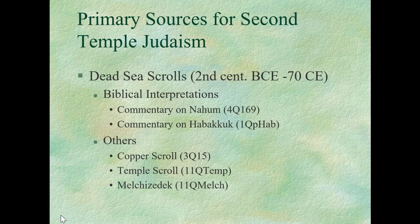Begin to speculate then how or what conversations may have occurred between the author of Hebrews and maybe people who saw this document on Melchizedek as divine, or having some kind of holy status, or having important insight. So 11Q Melchizedek is really a fascinating piece of material.